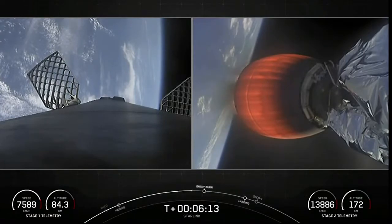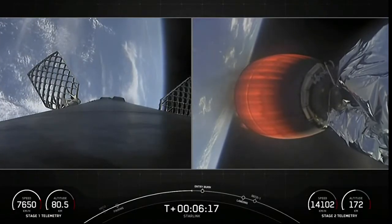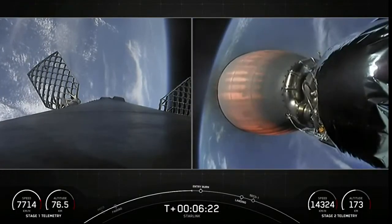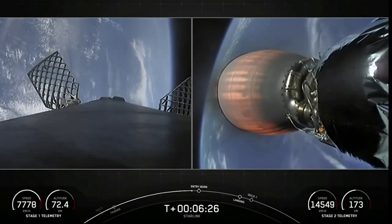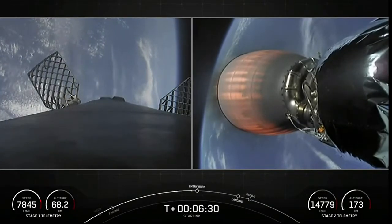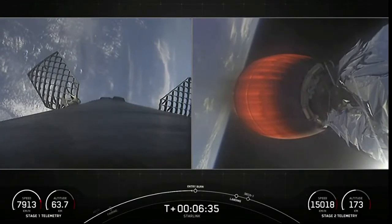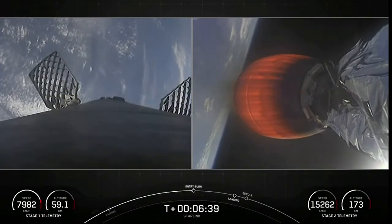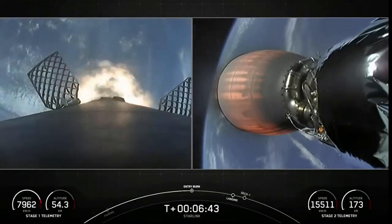Coming up shortly, on the left-hand side of your screen, first stage entry burn. That burn expected to last about 20 seconds. We'll be igniting 3 of the Merlin engines on the first stage to slow down the vehicle in preparation for atmospheric entry. Stage 1 flight termination system has safed. Stage 1 entry burn startup.